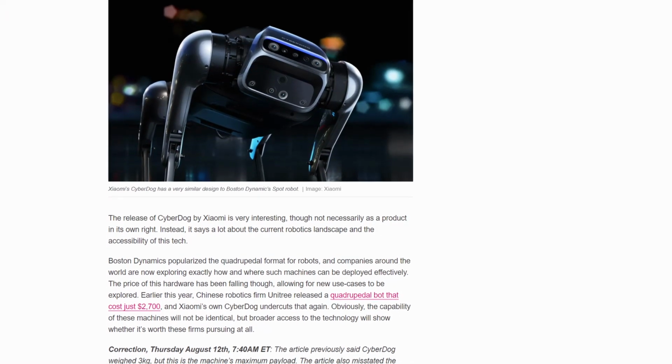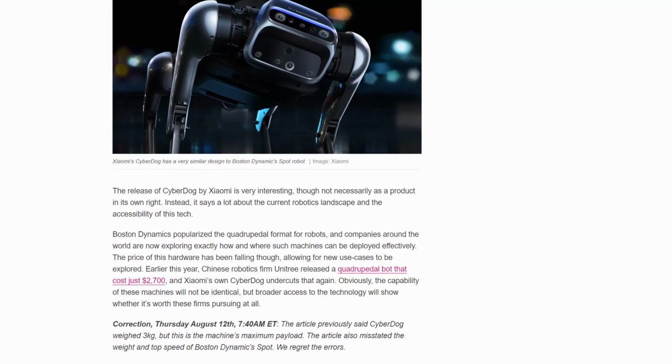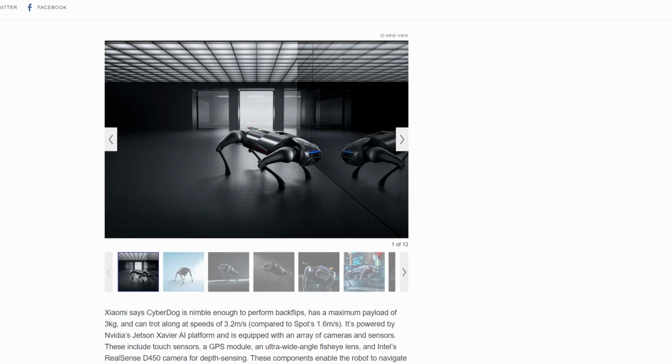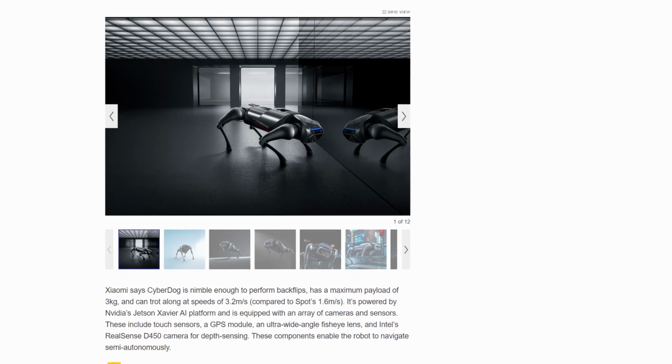But unlike the Spot, Xiaomi is focusing more on the pet-like nature of the Cyber Dog. It can respond to your commands as well as follow you around like a real dog. The Cyber Dog has a maximum payload of 3 kilograms and a max speed of 3.2 meters per second, which is faster than the max speed of the Spot at 1.6 meters per second. It has a lot of sensors and cameras to help it navigate the terrain.